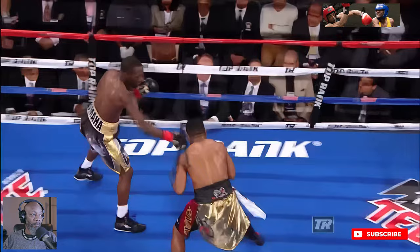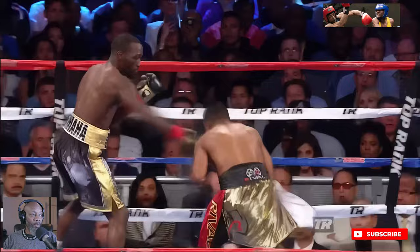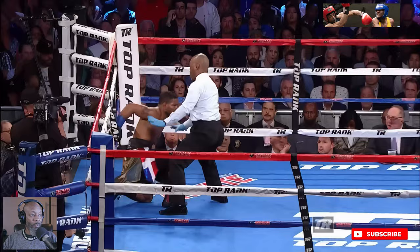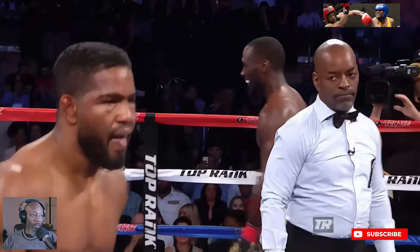CRAWFRD is able to move, punch while going backwards, take the angle. You know, Diaz wants to bully him, get on the inside and beat CRAWFRD up. CRAWFRD just would not allow that to happen. CRAWFRD has great footwork. He can maneuver in all ranges. And we all know CRAWFRD is a dog, so you're not going to intimidate CRAWFRD.